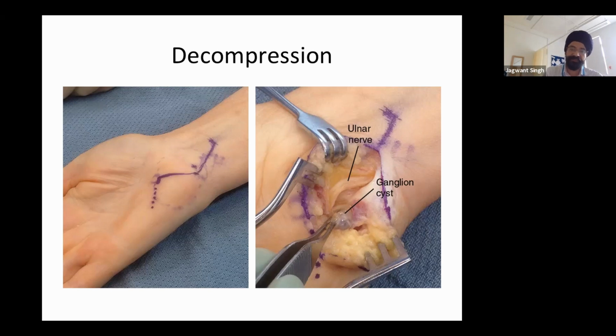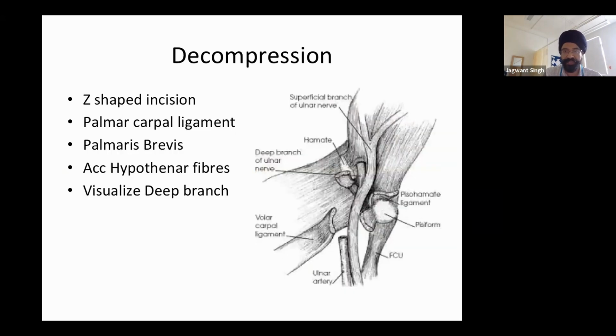In this case, you can see there was a ganglion cyst, which is the most common reason, but any hook of the hamate pathologies, any aberrant fibrous bands, aberrant palmaris brevis, and hypothenar fibers, they've all to be released, and a thorough release up to the deep motor branch has to be performed to make sure that there is no recurrence or persistence of the symptoms.